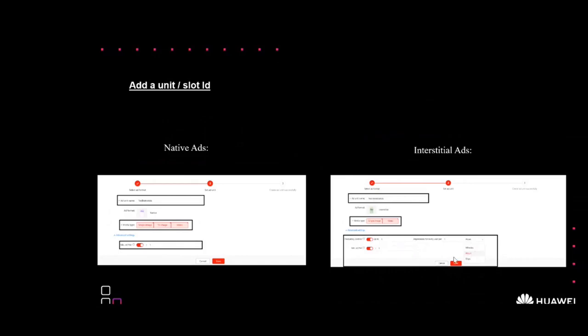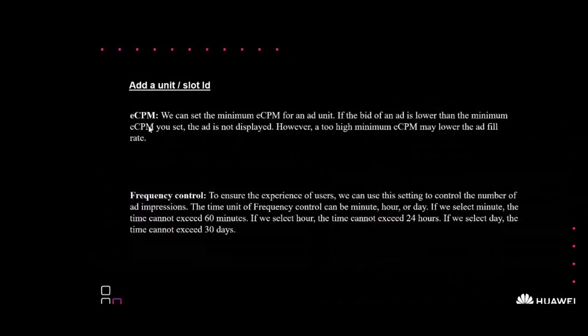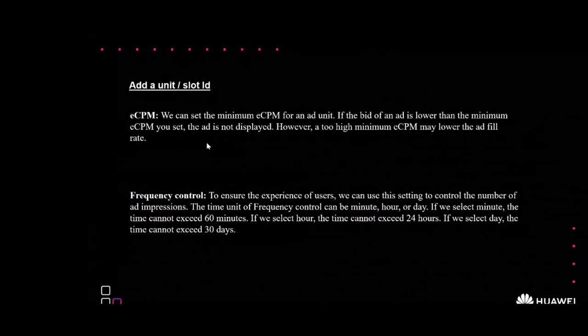So what is the ECPM? We can set the minimum ECPM for an ad unit. If the bid of an ad is lower than the minimum ECPM you set, the ad is not displayed. So a too high minimum ECPM may lower the ad fill rate.